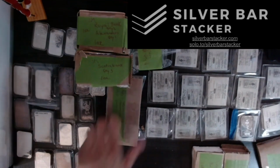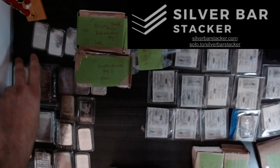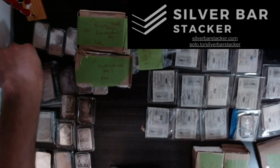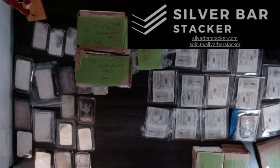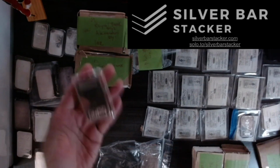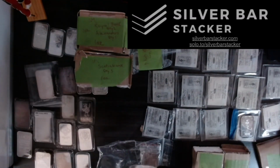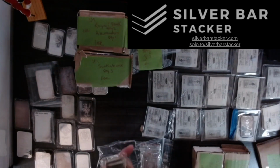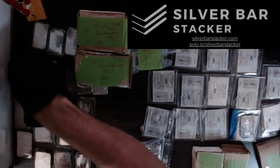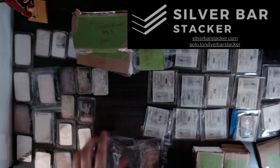Those are new additions. Wasn't I telling you that one of my favorite bars to stack is the Scotiabank Johnson Matthey 500 minted bar? Well, it sure is, and apparently there's another one in here, which I am not mad about at all. So here's another duplicate. We got a Scotiabank 5-ounce bar produced by Johnson Matthey. Serial number 001780. And this one, the serial number is 001778. Wow. 1780, 1778. Almost sequential serials. Very close serials. I'm pretty happy about that.